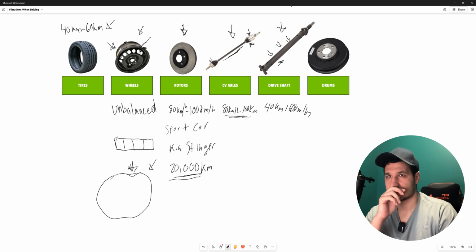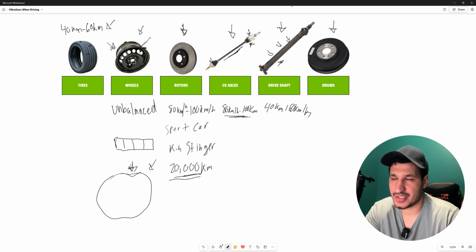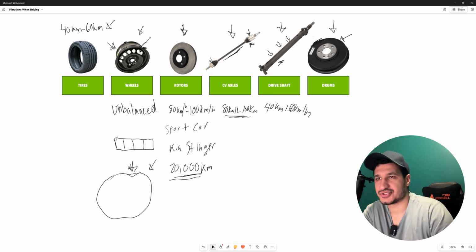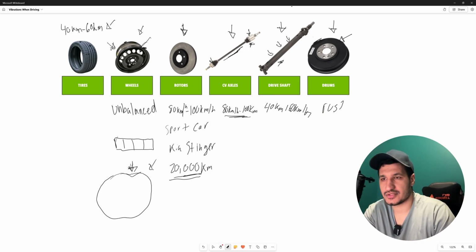All right, and lastly, we have drums. So these are not too common, but I've seen them a few times. Especially on pickup trucks or large vehicles, like those Chevy Suburbans, where they have drums, and they have weights built in from the factory. So some of these, when they fall off, will cause a vibration when driving, especially on the highway. And also when these rust out due to rust.